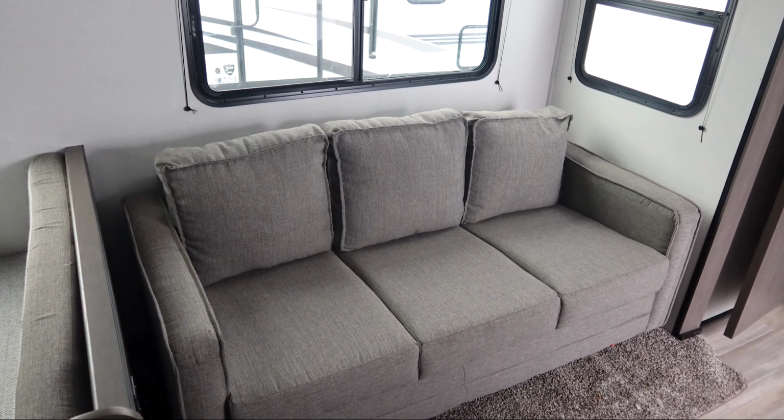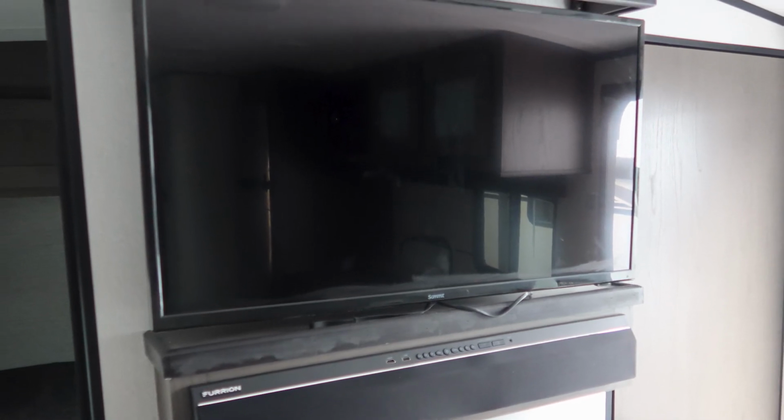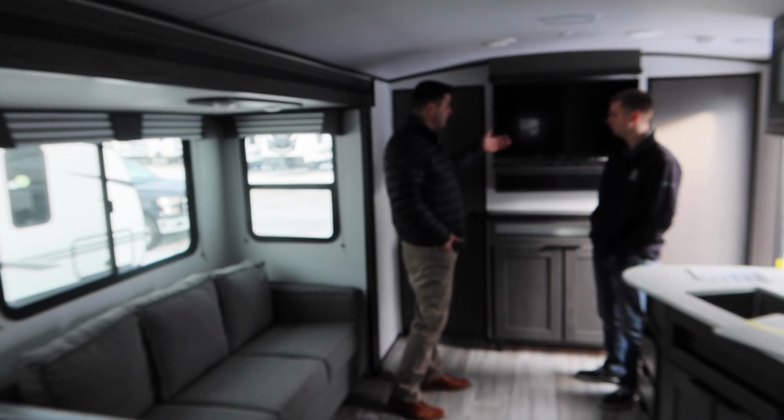When you look at the entertainment center, you've got a built-in sound bar, pass-through HDMI and USB. So if you're outside and you want to listen to music, you simply hook up your smartphone, and it's nice that it's going to play through this integrated sound bar.